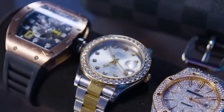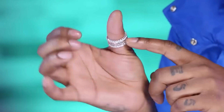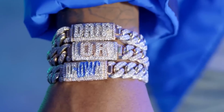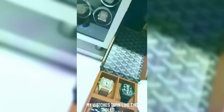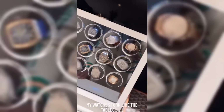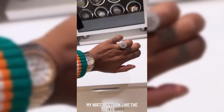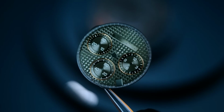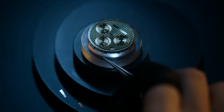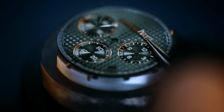dollars on his jewelry. From iced out chains to watches, rings, and bracelets, he has it all. Just because his watch collection alone has run him over $1 million. He has purchased over 15 watches since the start of his music career. He has everything that you can imagine, from Rolexes, APs, and even a Richard Mille.